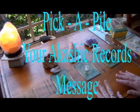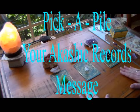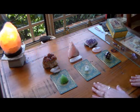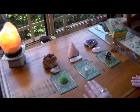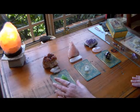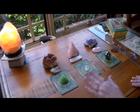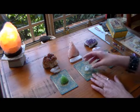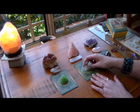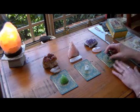You're with Elise for the Akashic Records Pick-a-Pile and assisting with lifting your vibration. 3 piles of 3 cards to choose from. The first pile is the little green Buddha pile. The second pile, if you choose that one, is with our little angel there, and the third pile has the yin and yang ball on it.